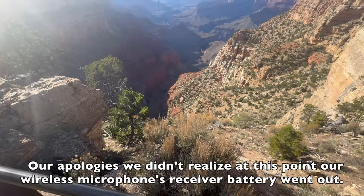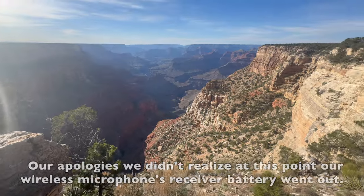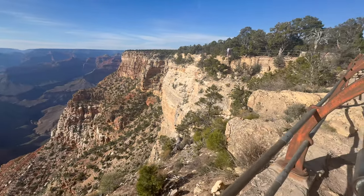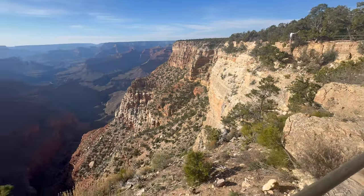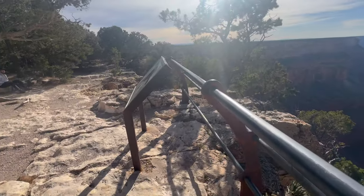That's a long ways down. The bus driver said an engineer said it'd take about 13 seconds to get to the bottom. Definitely not something I want to find out. Luckily, they've got these rails, or I wouldn't be standing here. But if you go on that side, there's no rails over there.